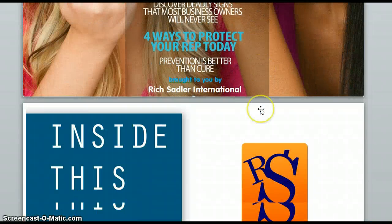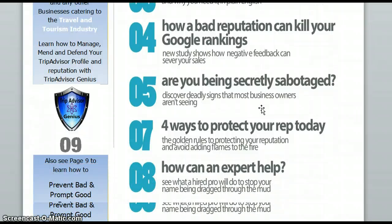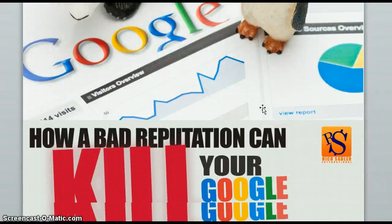And it's chock full of solid information that you can use, all about reputation management, what it is, what you can do about it, and the power that it brings to you and your business, okay? Because reputation management, particularly online, is very important.